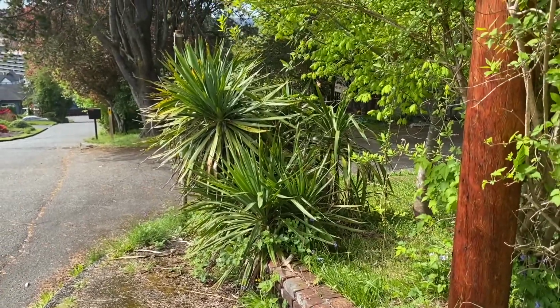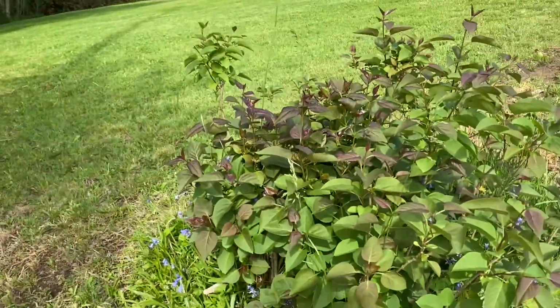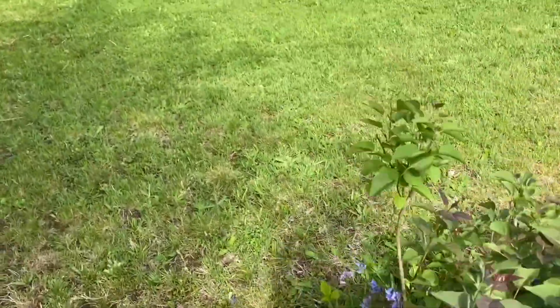shrub, palm tree looking things. They get big flowers out of them in the summer. Here, let's jump up here.